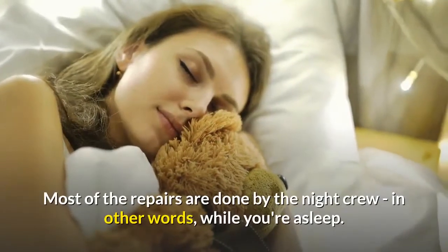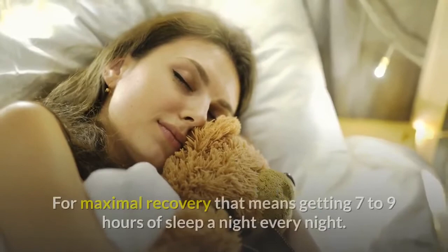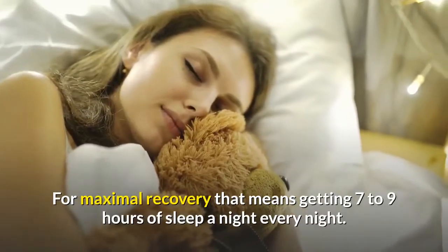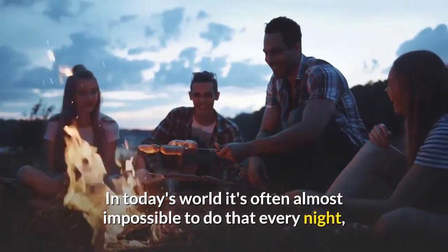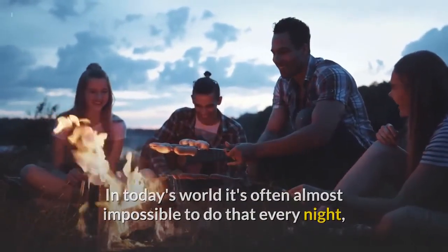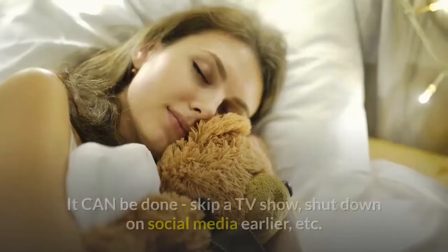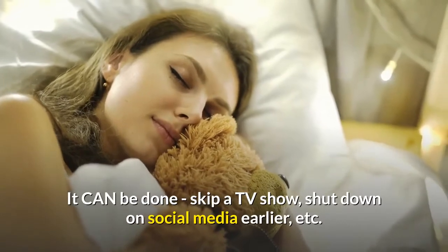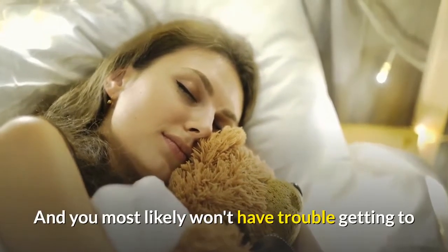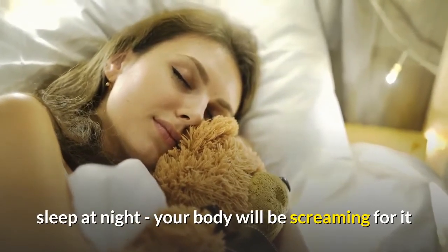Most of the repairs are done by the night crew, in other words, while you're asleep. For maximal recovery, that means getting 7 to 9 hours of sleep a night every night. In today's world, it's often almost impossible to do that every night, but aim to get that much sleep as many nights a week as you can. It can be done. Skip a TV show, shut down on social media earlier, etc. And you most likely won't have trouble getting to sleep at night. Your body will be screaming for it.